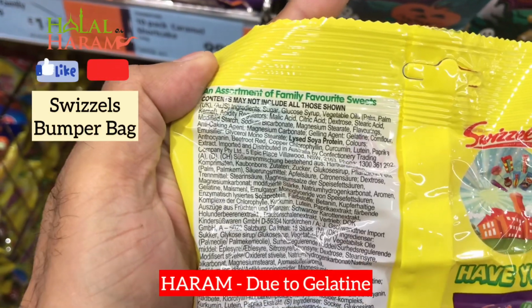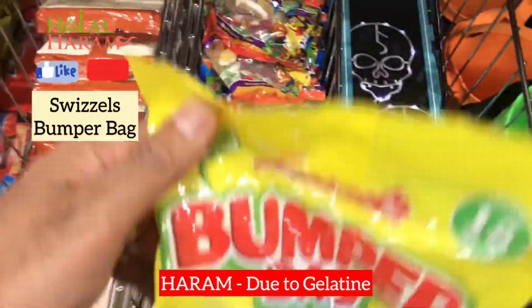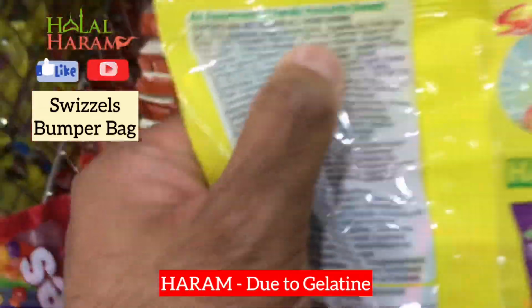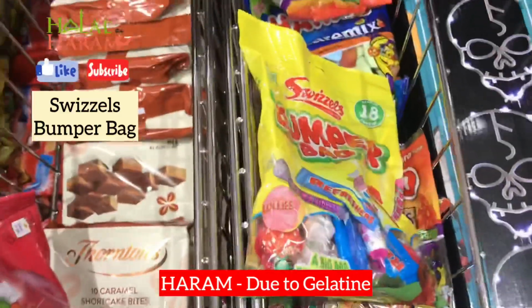And people just throw them in. They don't realise. Sometimes they do, and it's too late. And sometimes they don't, until someone actually has to point them out to them. So yeah, this one's to watch out for. So this one is haram due to gelatine. It's written in the back, so if you check it.